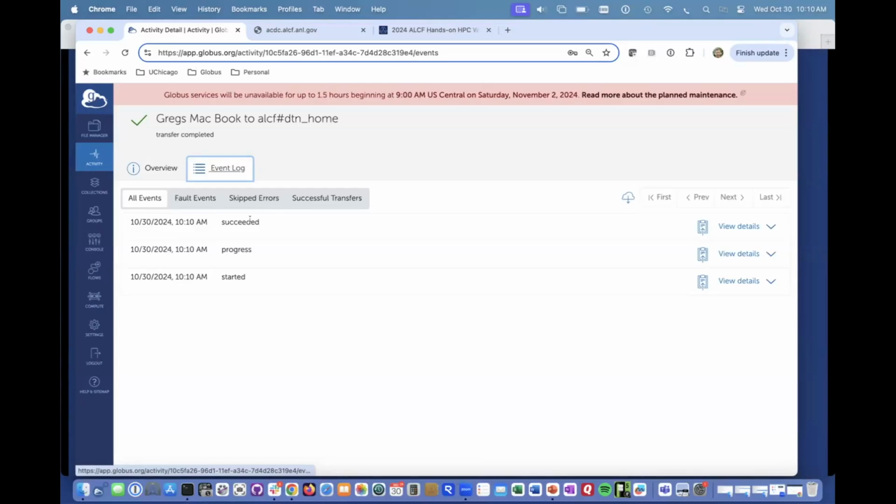But with a large file, you can monitor that progress. This is fire and forget. So let's say you have a giant file that's going to take days, weeks, or even months to transfer. You don't have to stay logged in. Once you submit that to Globus, Globus takes over. It does the babysitting. It's going to monitor that transfer, and I'll talk a little bit about that as we go on.